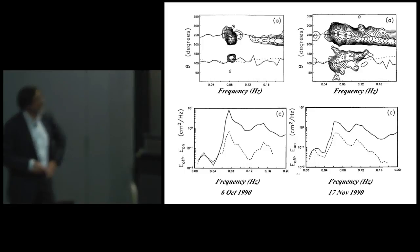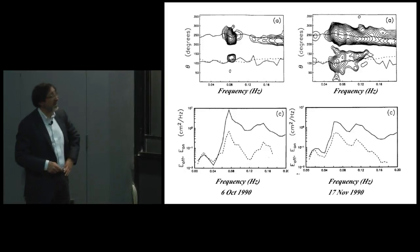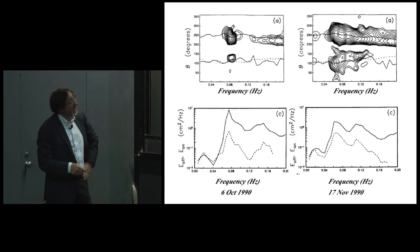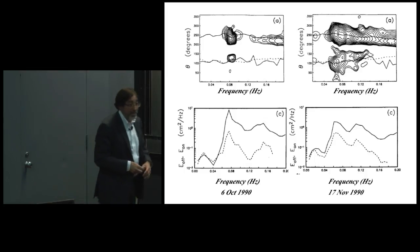So the solid line here indicates the incoming energy in the waves, and the dotted line represents the reflected energy in the waves. And what you can see is that the low frequency components are reflected much better than the high frequency components. And here's another day, 17th of November, 1990, where you have basically a lot of frequencies coming in, but only the low frequencies coming out.